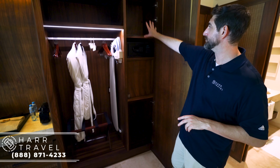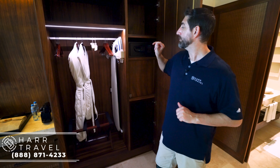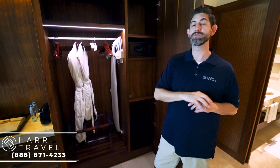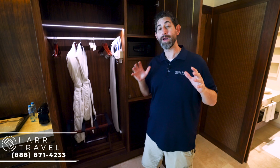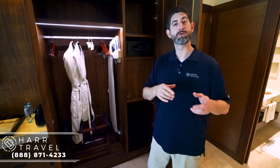You've got your safe up here, storage above, and then you have your iron and ironing board. You've got your robe and slippers, and I highly recommend that you take those up to the spa. Check out the spa. It's an incredible thing here at the resort, but you can see that and every single space, including the beautiful beach, on our full resort tour if you want to check that out.